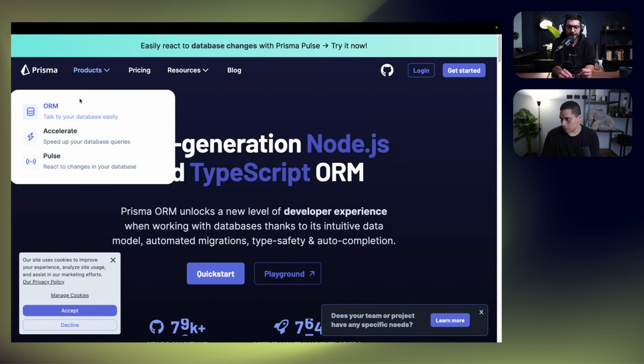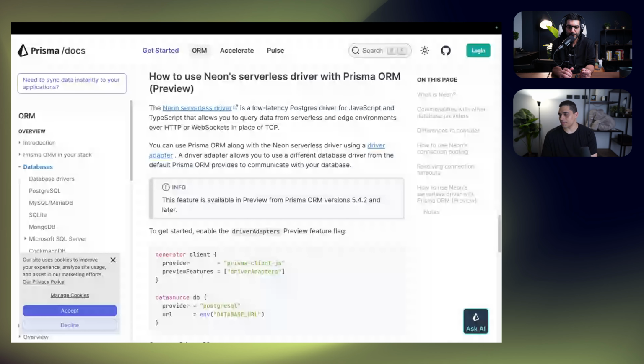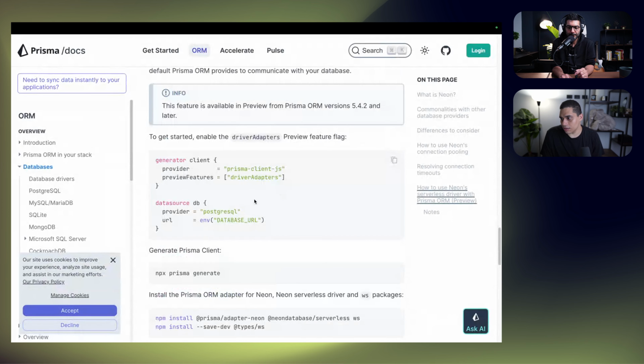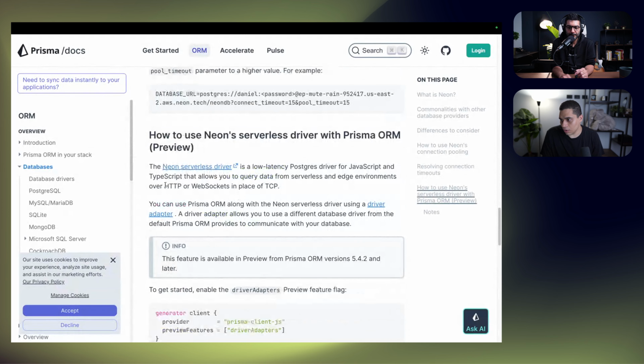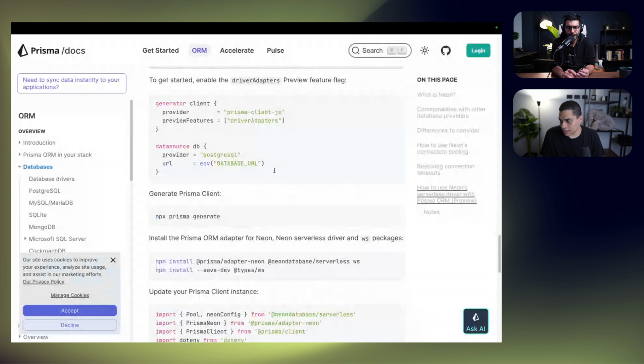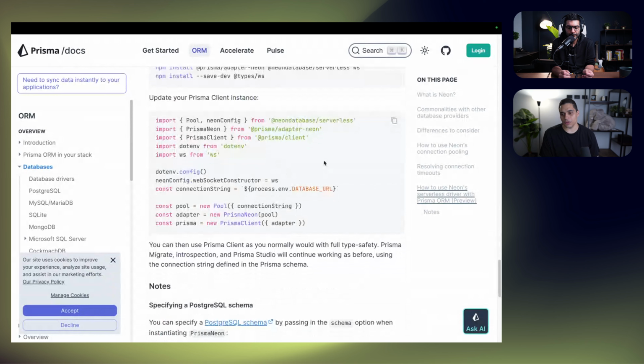Let's say we go to the ORM, we go to quick start, and we go to search, and we go to serverless driver adapter. So here with the serverless driver adapter, you actually use the Neon serverless driver instead of using Prisma's built-in Postgres driver. And this way, you actually can connect over HTTP or WebSockets in place of TCP. So that's really the benefit and why you would need to do this.